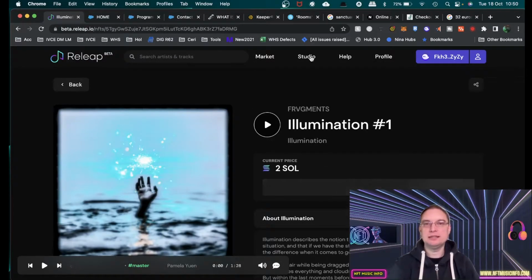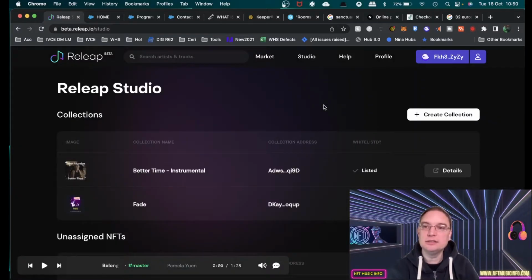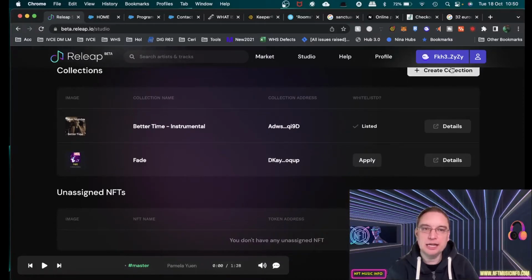So now we've looked at the platform in quite good detail, we'll have a look at the studio section, which is where artists are able to mint. This is known as the Releap Studio. What you start by doing is you create your collection. And these are ones that I've created to date. So I did these yesterday.